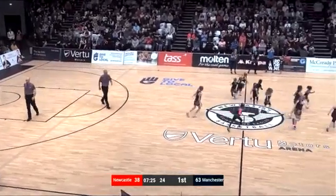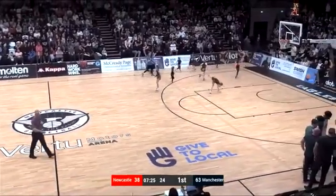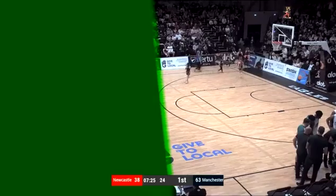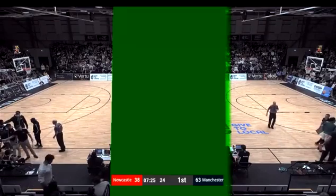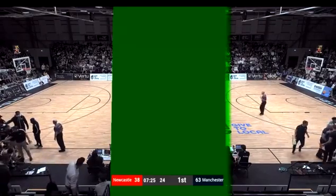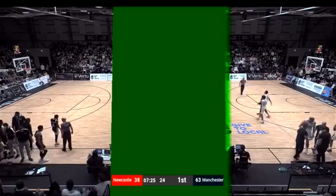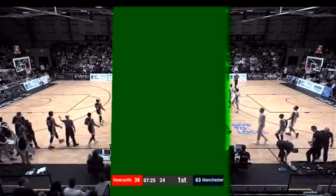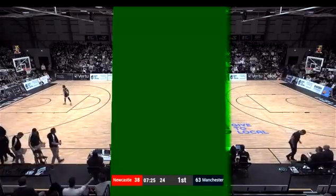Just having a quick look at the other scores in the other games, and it could even be academic. I mean, obviously, I can't see the Eagles come back from 25 down, but Cheshire actually lead Glasgow by 7 points into the third quarter there, 51-44, and a humdinger of a game going on down there in Leicester. Leicester lead the London Lions by 32-28 with 4:31 left in the first half.